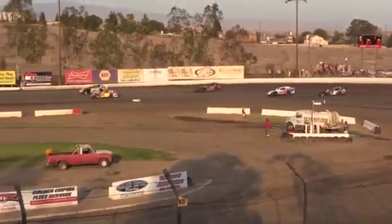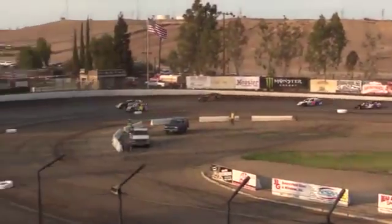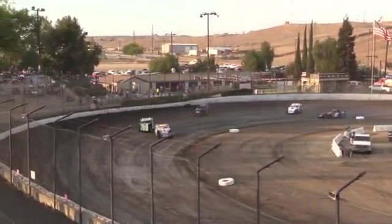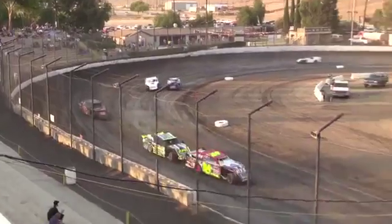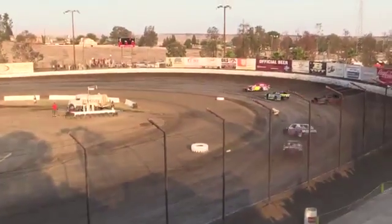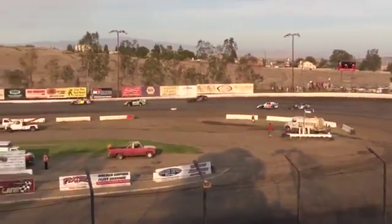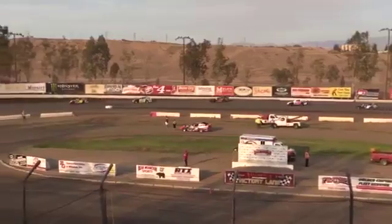Folks, if this doesn't get you out here to Bakersfield Speedway or any racetrack for that matter to see some sport mod racing, I don't know what will. Always putting on a show, these sport mod drivers. It looks like this in the hot laps at times. Griffith, you saw him get around Mayo for the lead.